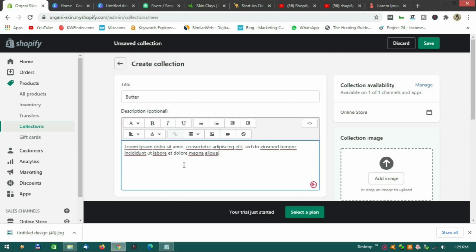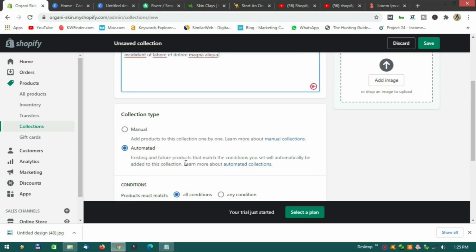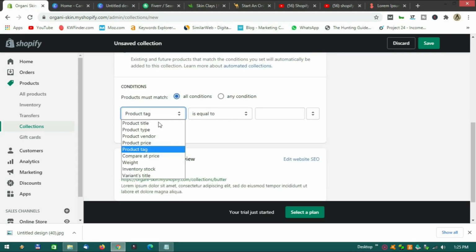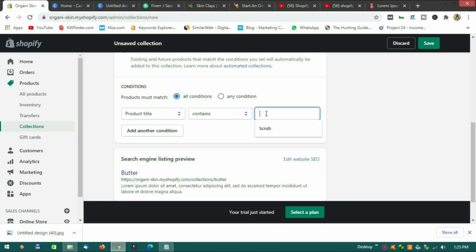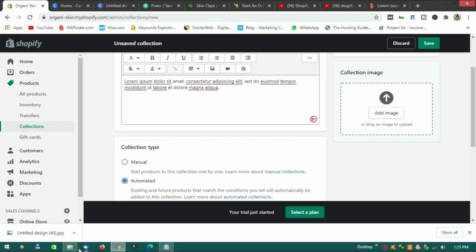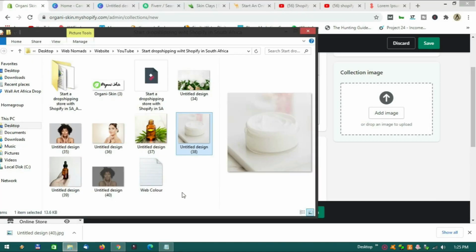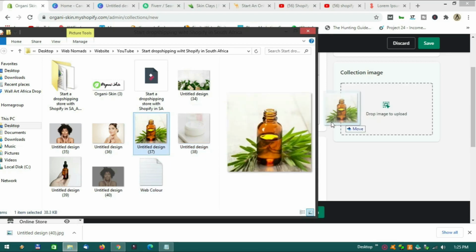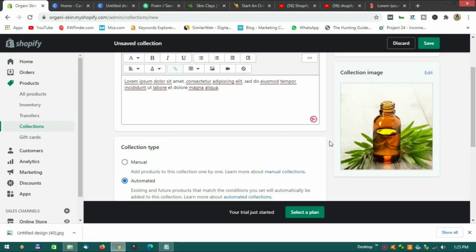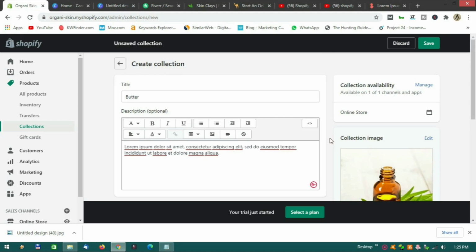So you want to use this area to tell people what this collection is all about, okay? Then we have collection type, manual and automated. We're still going to go with automated and product title contains butter. Easy as that. And then for the butter, we're going to add an image. What are we going to use for this image? This is not butter, it's probably an essential oil or something, but you're obviously going to add an image that contains butter. Save.